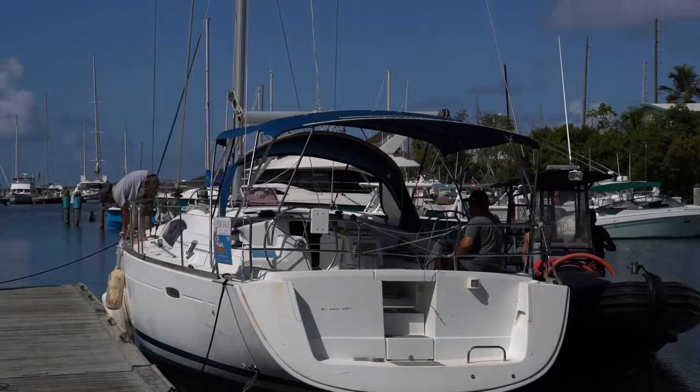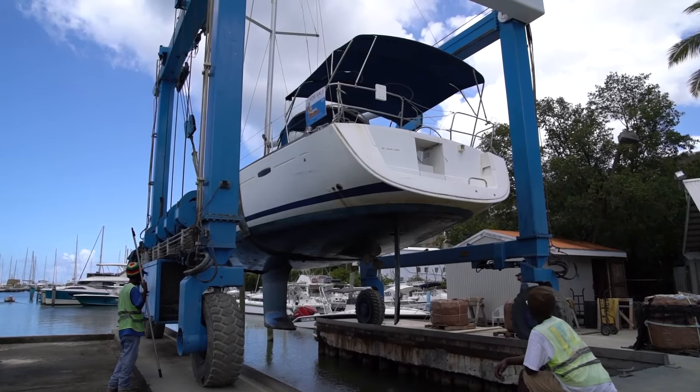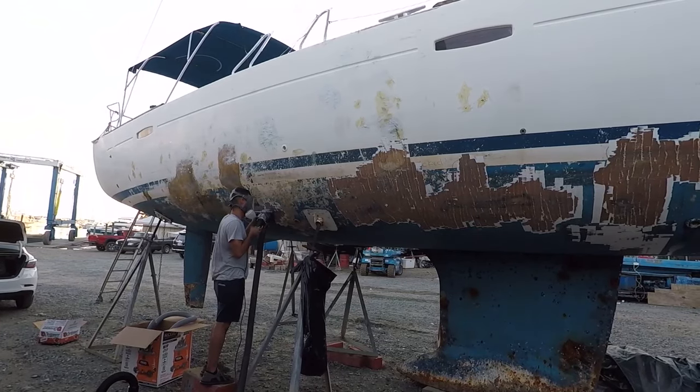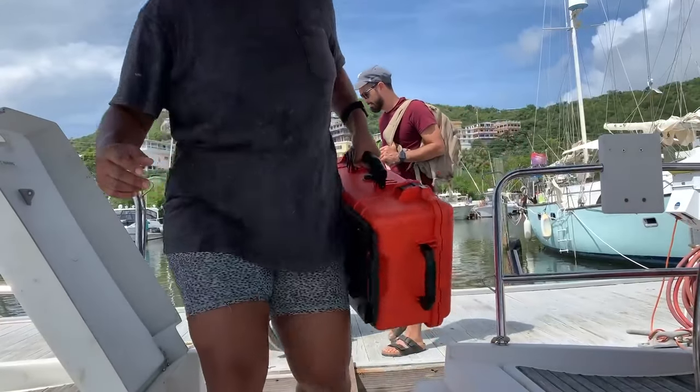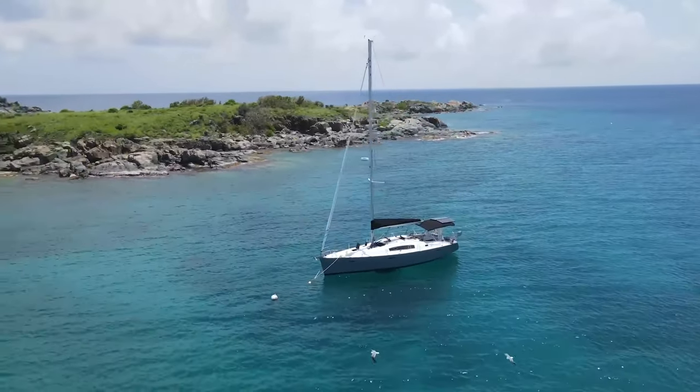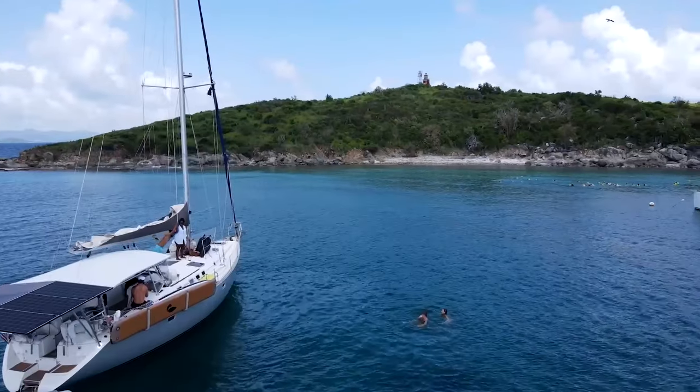Four years ago, we bought a salvage sailboat. After purchasing her, we discovered extensive fiberglass rot and took on a project that was much bigger than we expected. But now, we've moved onto Wicked full time, and it's time to enjoy the fruits of our labor.